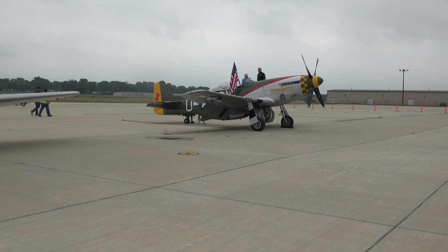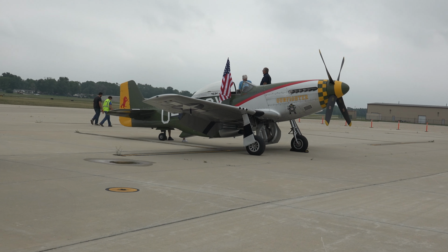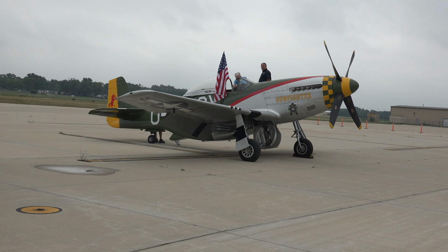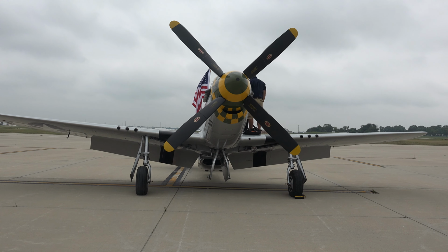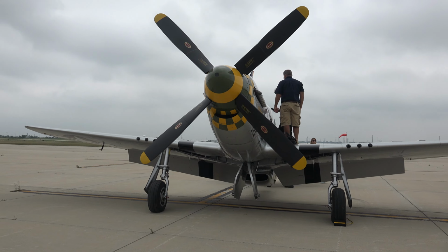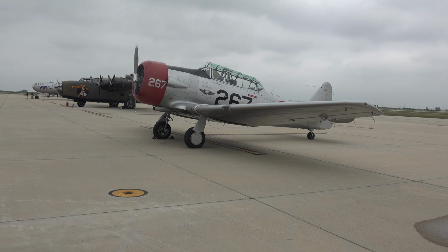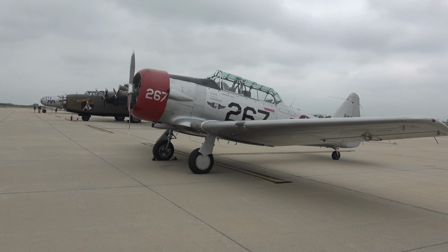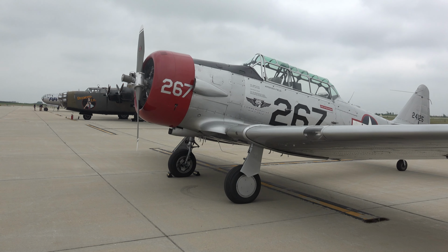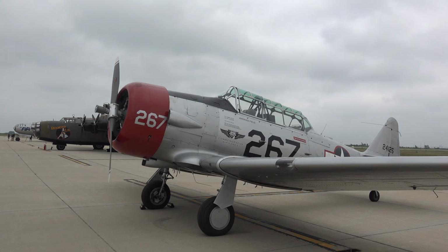This is the P-51 Mustang Gunfighter, which has joined us here at our event in Romeoville. Rides are available on the P-51. This is the T-6 Texan. It was an advanced trainer during World War II. Many fighter pilots were trained in this particular type of aircraft.